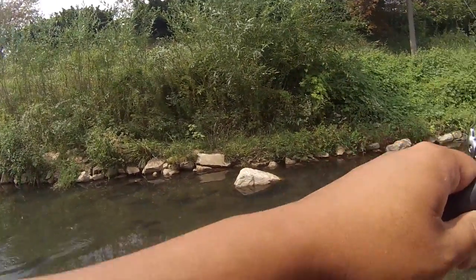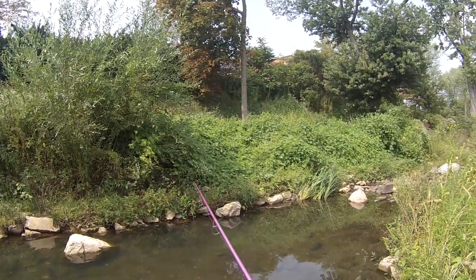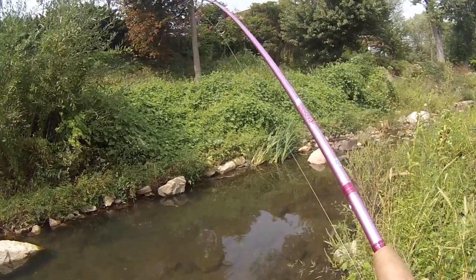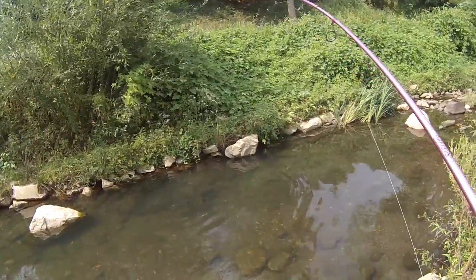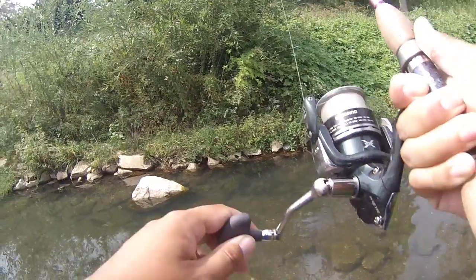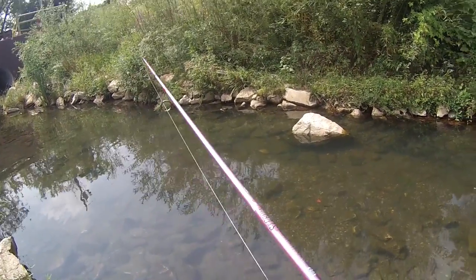Fish on. Carp on the French fry. Yeah, that's what I'm talking about. Small one, but a carp's a carp. They are fighters, man. The water is so clear that you can actually see the fish there, you see? That's the dude who got my French fry. Whoa, he's going for the rock. Don't let that happen. Oh, I almost lost him because he passed the rock, man.